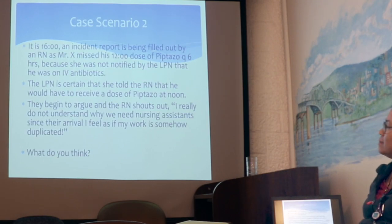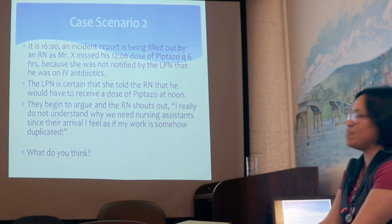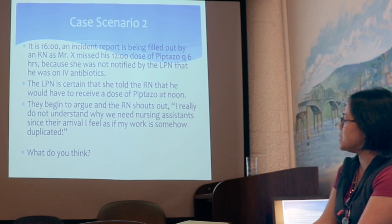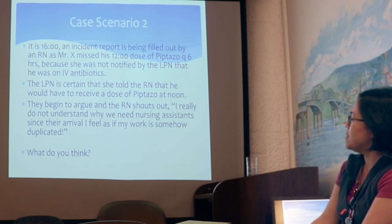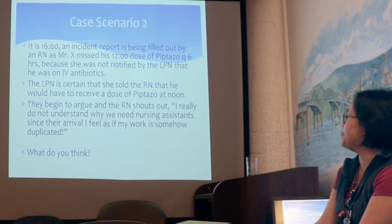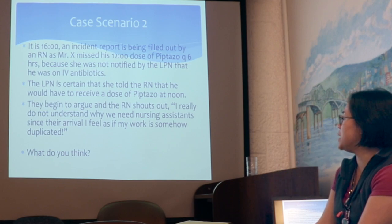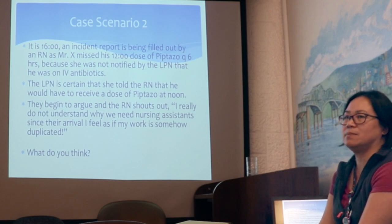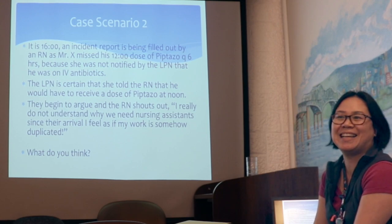Second one. It's 4 o'clock in the afternoon. An incident report is being filled out by an RN as Mr. X missed his 12 o'clock dose of Pip-Tazo every 6 hours because she was not notified by the LPN that he was on IV antibiotics. The LPN is certain that she told the RN that he would have to receive a dose of Pip-Tazo at noon. They begin to argue, and the RN shouts out, "I really do not understand why we need nursing assistants since their arrival. I feel as if my work is somehow duplicated." What do you think?